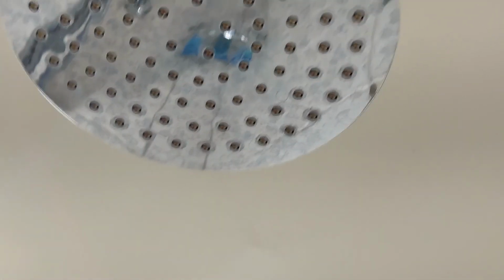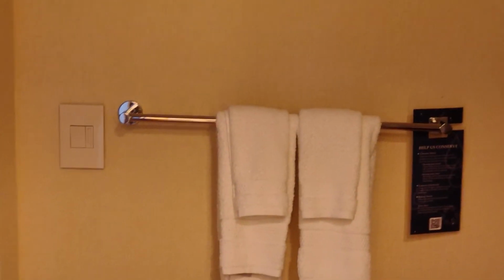It has the shower. Oh, let me show you guys the shower. This is literally the reason that we even got this room, because of the shower head. We only stayed here because of this shower head, which is insane. But like I said, we'll do the room tour in just a second. So, room tour starting now.